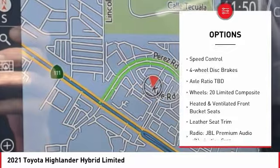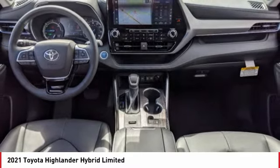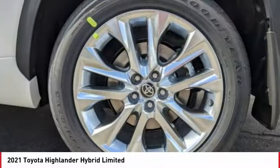brake assist, traction control, remote keyless entry, fog lights, speed control, four-wheel disc brakes. Take this vehicle for a spin and see why so many shoppers are now proud owners.